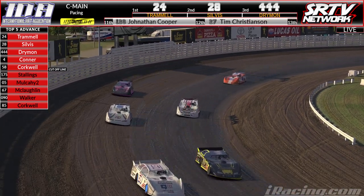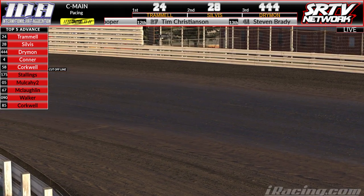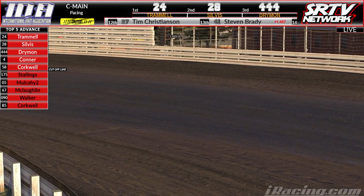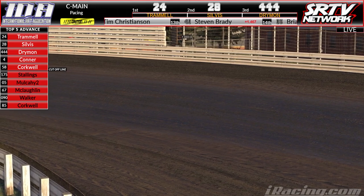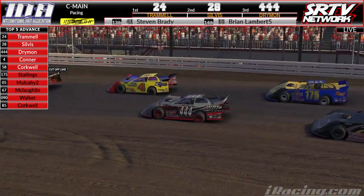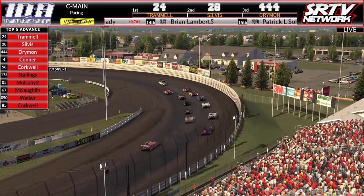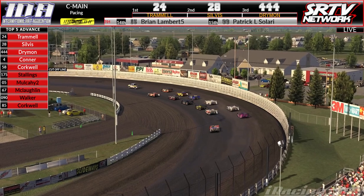Sixth row. Looks like the sixth row is going to be Stephen Brady and Brian Lambert, is what I'm reading, if that's correct. What the? Take a look on the track. 2, 4, 6, 8, 10. There's 12 cars, so yeah.